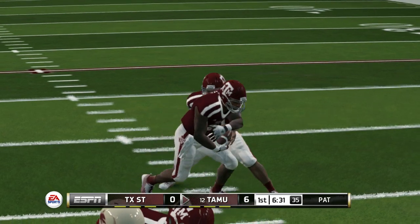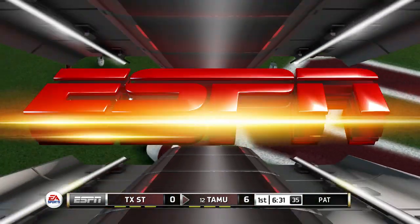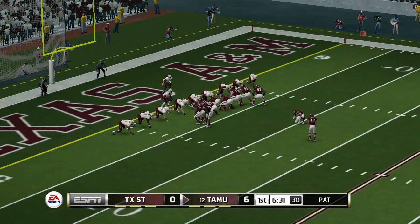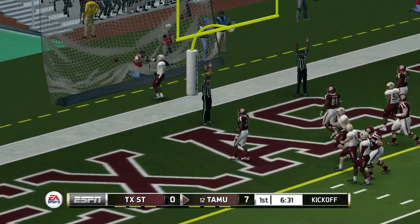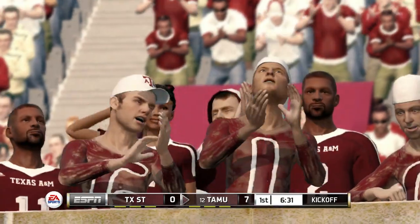No need to pitch it as the quarterback's able to run it in. I'll tell you what, when you're a quarterback and the goal line is right there, it's pretty hard to pitch the ball when you think you can get in. That's a smart decision to keep it for the score. He splits the uprights with the extra point. A 9-play, 66-yard drive, and they come away with 7 points.